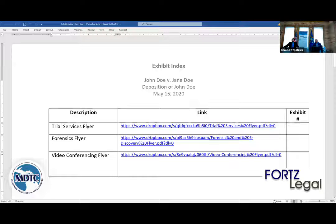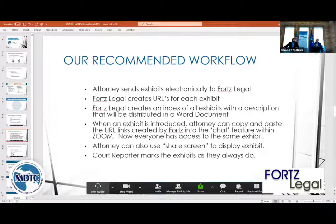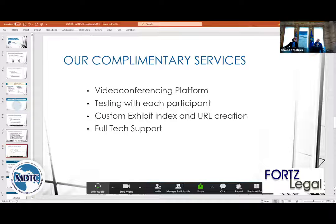And then we have these custom URLs in column 2, which allows us to copy and paste into the Zoom chat feature. The third column is for our court reporter to be able to notate which exhibit is marked during the deposition, because as we all know, not all of them may be marked, and they certainly probably won't be marked in order here. So that allows our clients to introduce those exhibits one at a time, as opposed to sending all 5, 10, 20 exhibits. And so having that index is great.